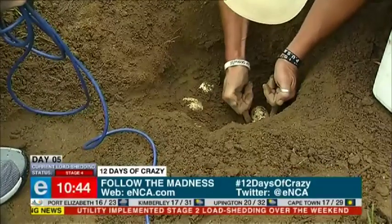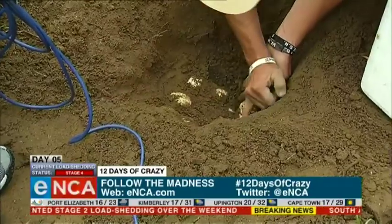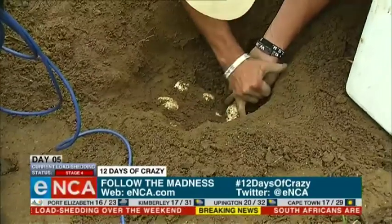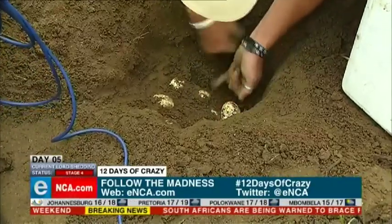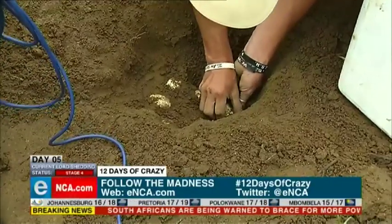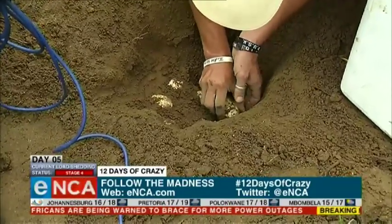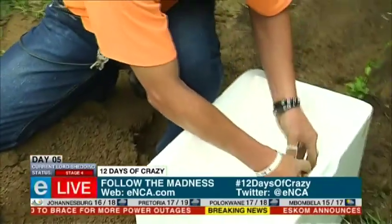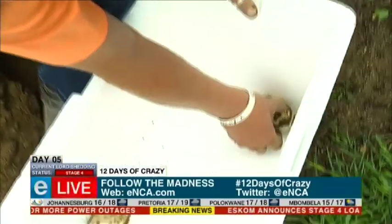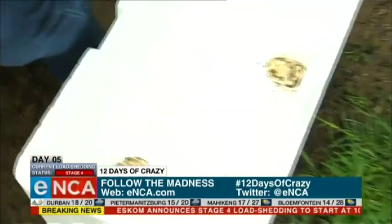As you can see, a lot of them are embedded in the soil, the crocodiles being sure to keep them quite safe under the ground, probably about 10-15 centimeters under the ground. Nature really is incredible when you get up close and personal with it. And Brendan very carefully dislodging that egg. Remember, keeping it at the right angle. So that's, I think, 2 or 3 eggs down. We've still got about 4 or 5 to go, Brendan.